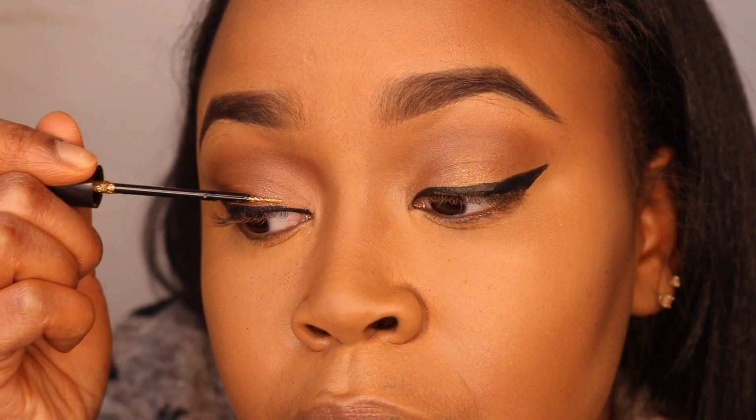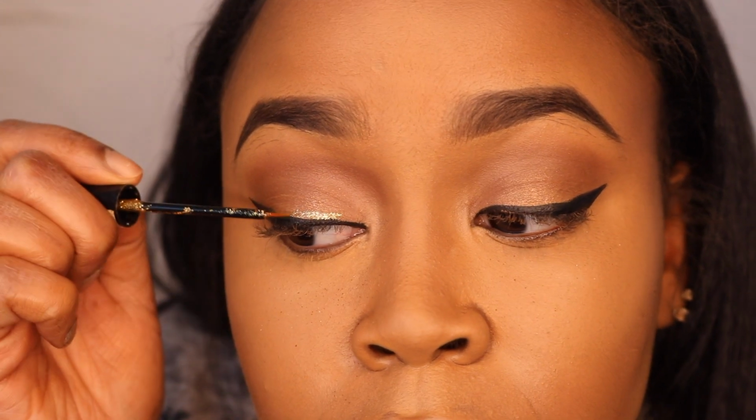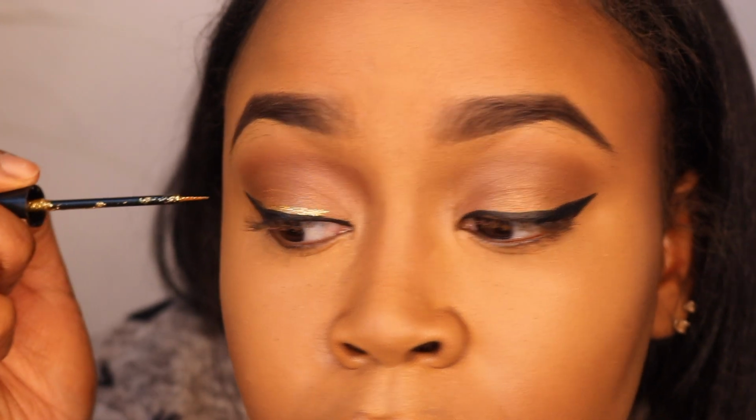Now I'm just going to apply this NYX Gold eyeliner right above where I did my black eyeliner. This is just going to give my eye a little bit more of a pop. Just get ready for work.